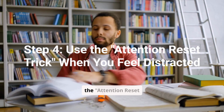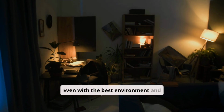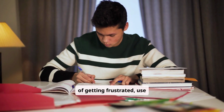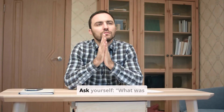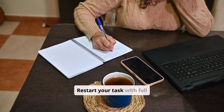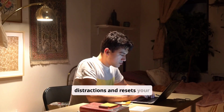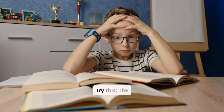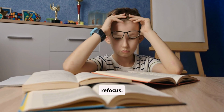Step 4. Use the attention reset trick when you feel distracted. Even with the best environment and habits, your mind will still wander sometimes. Instead of getting frustrated, use this trick. Stop for 10 seconds and take a deep breath. Ask yourself, what was I supposed to be doing right now? Restart your task with full attention. This method interrupts distractions and resets your focus, allowing you to regain control. Try this. The next time you get distracted, pause for 10 seconds and refocus.